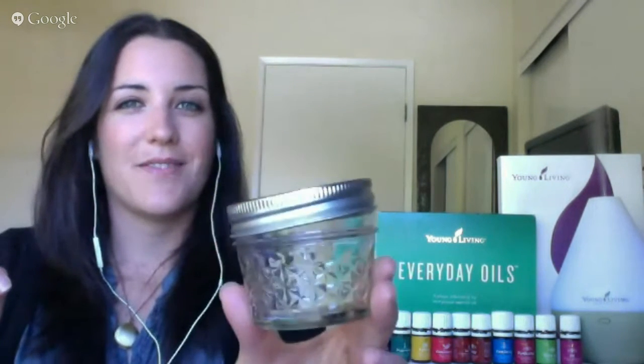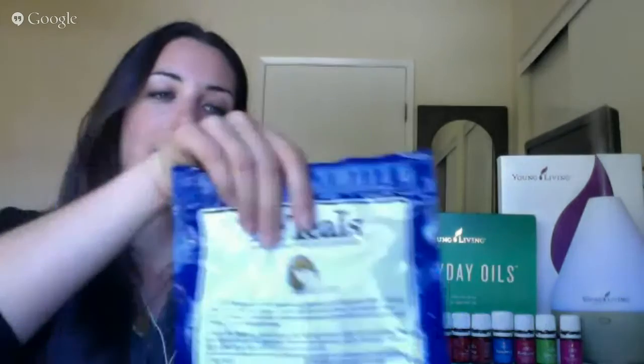One of my favorite ways to use Stress Away is in an Epsom salt bath. So I'm going to show you how to make a really quick Stress Away Epsom salt bath. You're going to take a little jar like the last one that we used, and you're going to take some Epsom salts. This is a super quick and easy recipe. This is another thing you can give out as gifts.